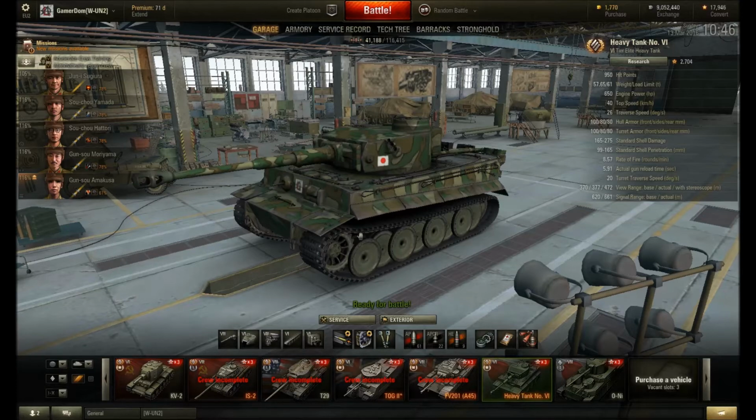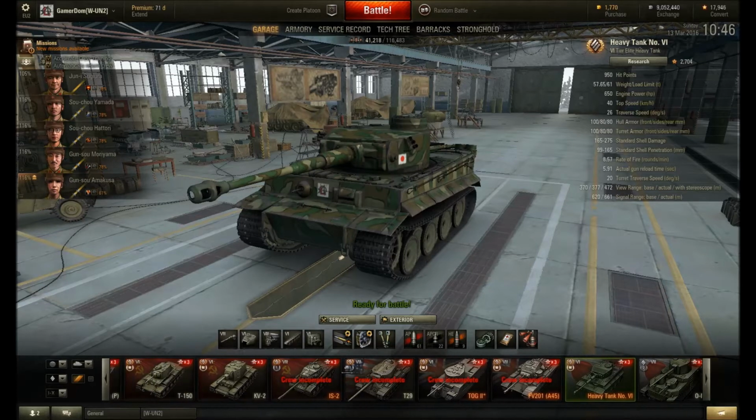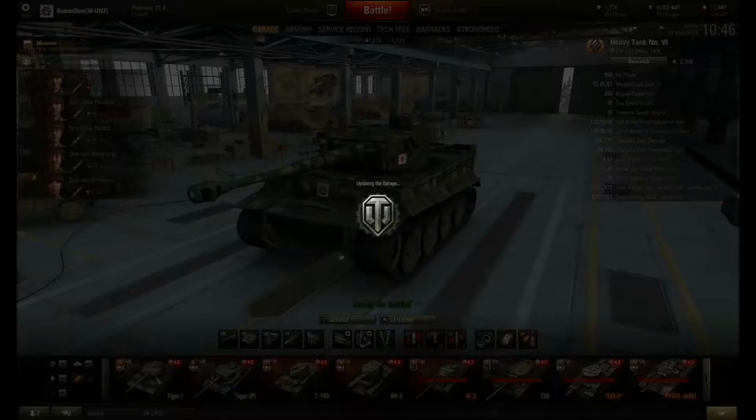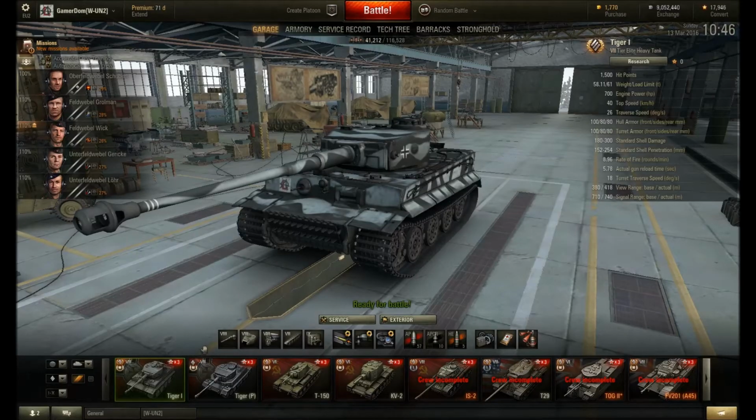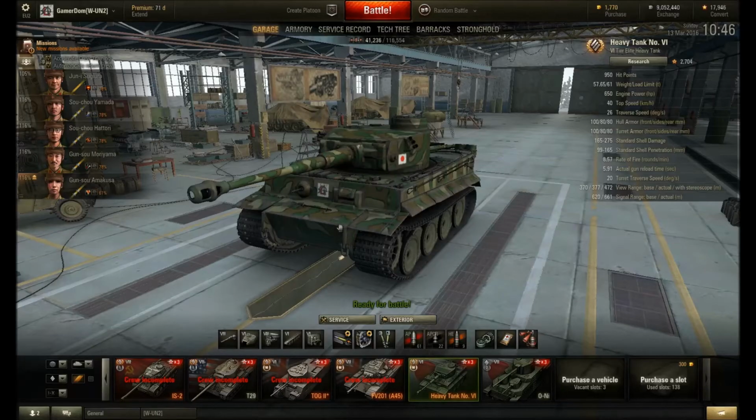So anyway, let's have a quick look at this tank. 950 hit points, which is okay for a tier 6. It weighs 58 tons basically, and it has a 650 horsepower engine, so it can scoot along reasonably well. It's not terribly slow. Let's have a quick comparison with the German one. Same tonnage, slightly bigger engine, top speed of 40. So you get the same top speed, same weight. The German one is slightly quicker away from the blocks, I guess.